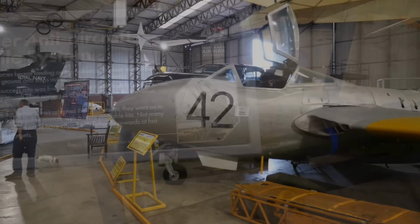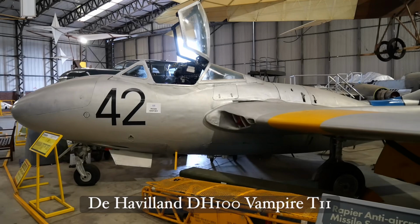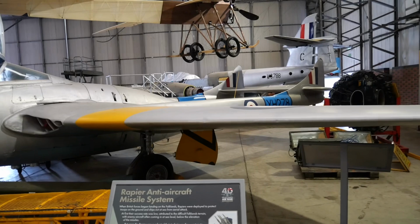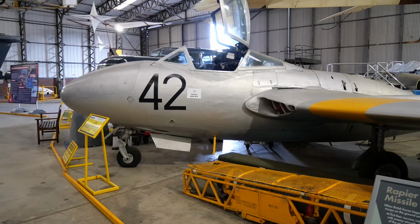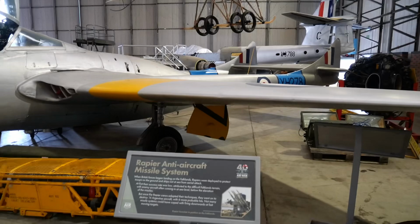Now, we looked before at the Meteor F8, which was Britain's first operational jet fighter. This was the second, a de Havilland Vampire. A very different design, with a Goblin engine inside. This one's a T11 trainer variant, but the original one came with the Goblin turbojet engine. And again, like the Mosquito, which had been built during the Second World War, a lot of this was wooden composite construction. So a very light aircraft, very effective. But again, early days in jet aircraft technology, and with the distinct twin boom, which was also used on the later Venom and also the Sea Vixen from de Havilland.